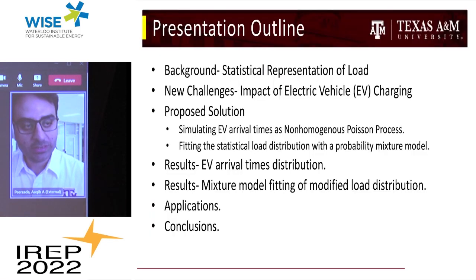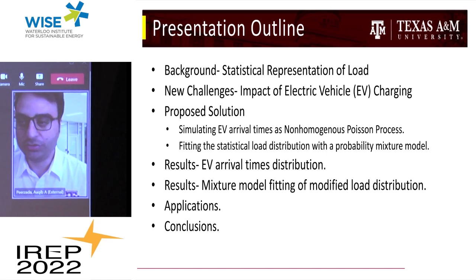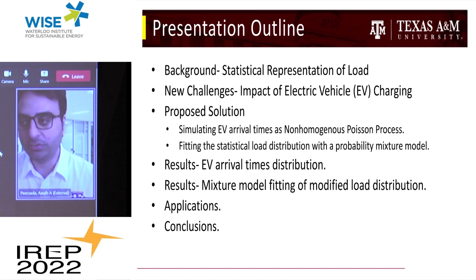Here is a presentation outline. I will cover a brief background on the statistical representation of load, essentially talking about how different load types have different probability distributions, and we'll look at the properties of those distributions, and we'll see how electric vehicle charging can disrupt the consumption of energy, and hence change the properties of those probability distributions. In solutions, we'll talk about an algorithm that will allow us to create synthetic EV charging profiles based on the real-world measured arrival rates of EVs.